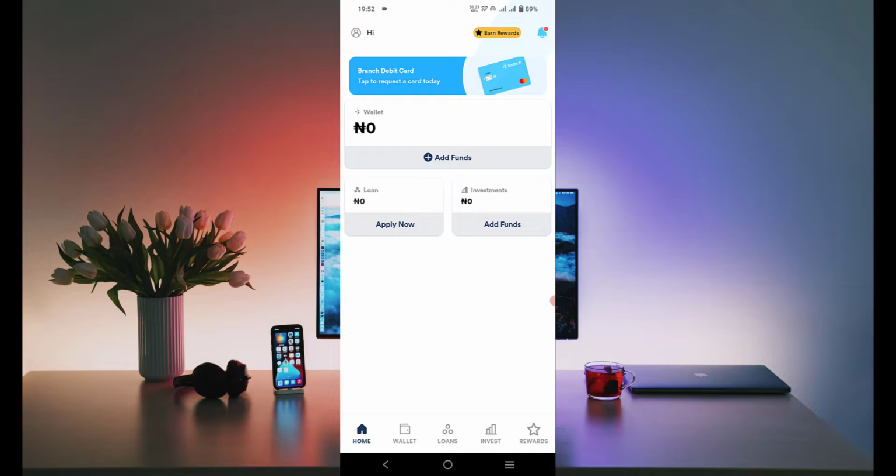So here in this video, I'm going to tell you how you can actually secure a loan from Branch loan apps and what are the things that are actually needed from you before they can actually give out a loan to you.